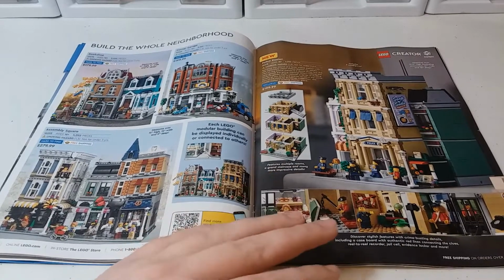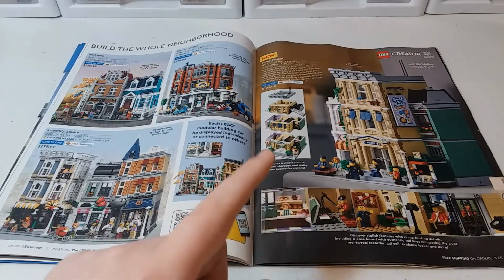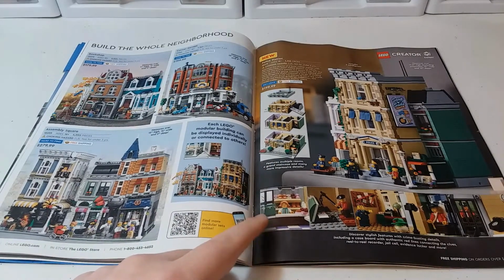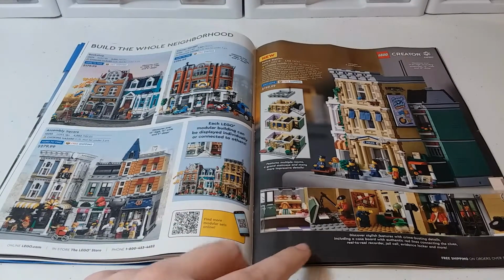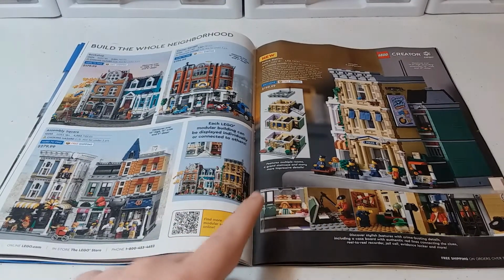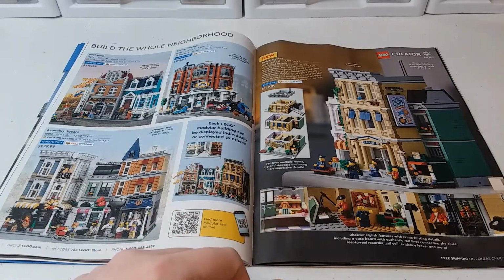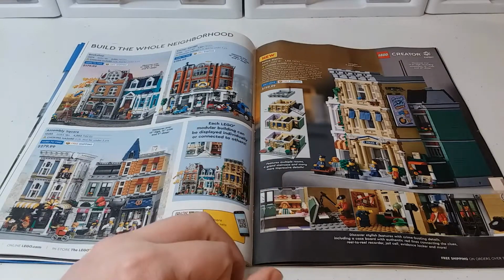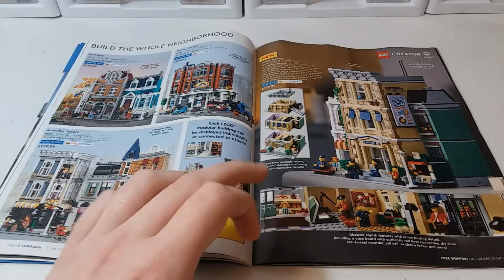Then we get into Creator Expert with the modular stuff, and recently I did a video ranking every single modular, and it did include the police station here. So if you want to see that video, just check it out. It should be one of my recent uploads. I have a whole playlist of ranking different videos like that. You can find that there. So definitely check that out.